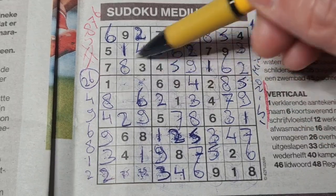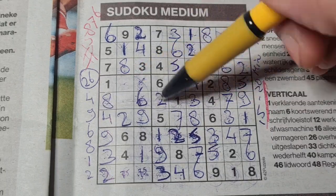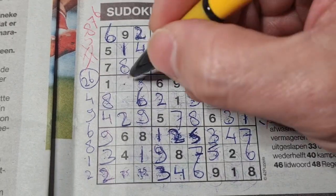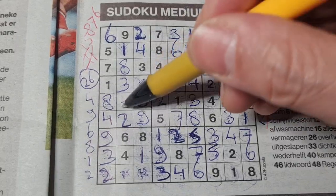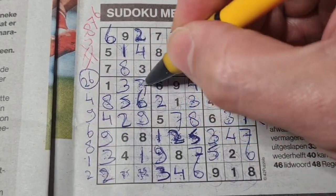3, 5, 7. We have a 3 in this column, no 3 there. We have a 3 in the middle column, so no 3 there. So the only place left for the 3 should be there. So the 7 and the 5. We have a 5 in this row, no 5 there. 5 should be here, and the 7 goes there.